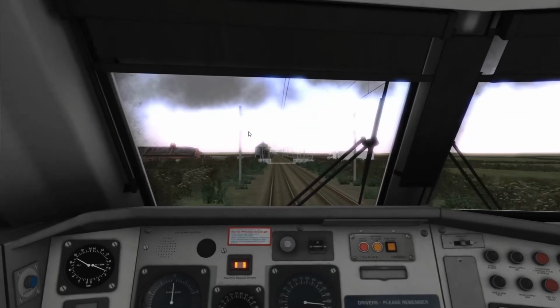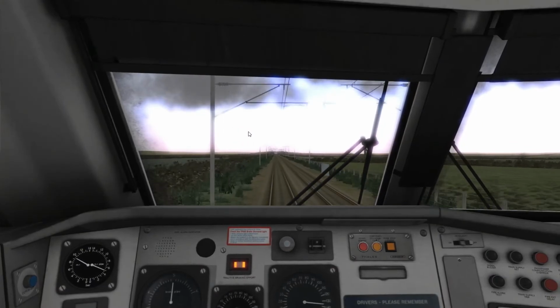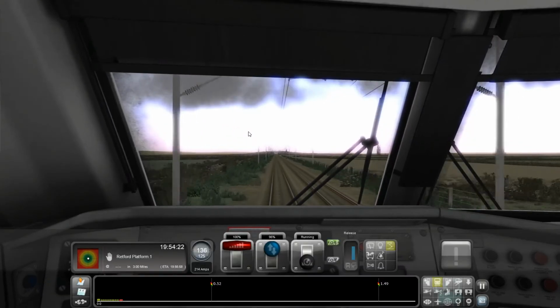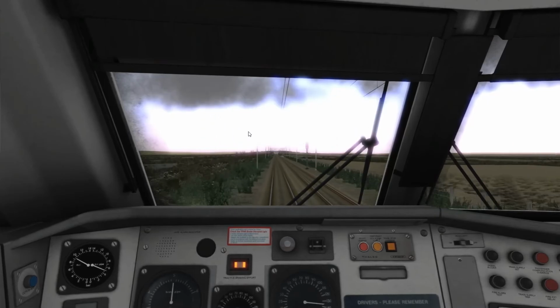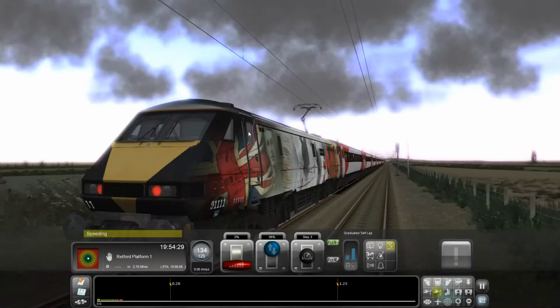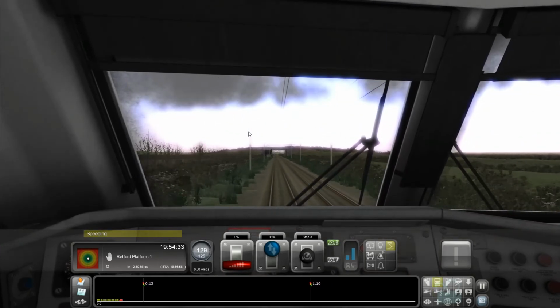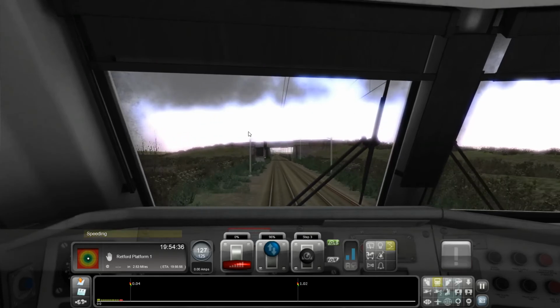Okay, that is a good thing that I didn't miss it. Otherwise the emergency brakes would have smashed on. And I'm going 130 miles an hour. Oh wow! We are too close to Retford, so we need to slow down right now.